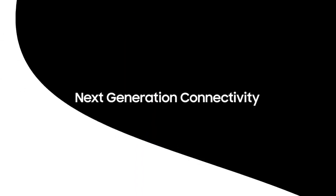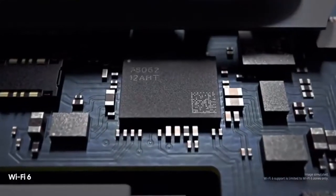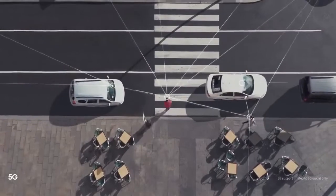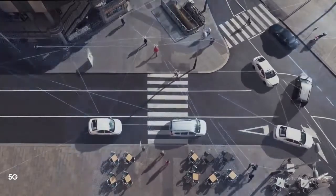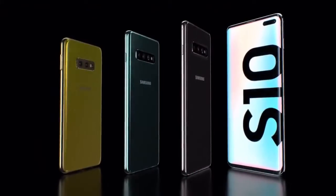Next generation connectivity means S10 is built for tomorrow. Wi-Fi 6 makes it the first mobile to connect you quicker and more securely to the content you love. And because we've pioneered next-generation connectivity for a generation that can't wait, S10 is also the first to offer super-fast 5G, ensuring you're always connected, wherever, whenever.